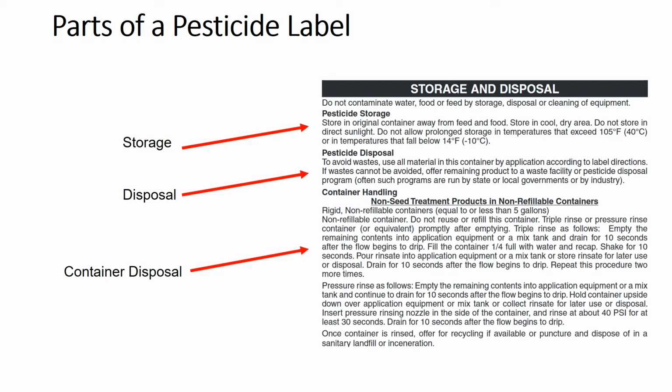If they've been properly triple rinsed and packaged the way that they're supposed to be packaged. But KDA does offer regional pickups at certain times of the year. So as producers, we can store our pesticide containers after they've been rinsed out. And usually in late spring, early summer, and then early fall, they offer a couple of times a year to get in certain areas to be able to pick those containers up.